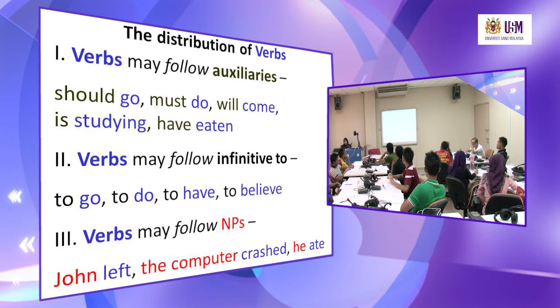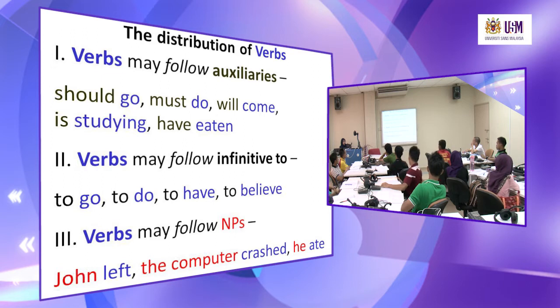Okay, so verbs, auxiliaries. You have done auxiliaries just now, okay? Verbs in blue, okay? So, go, do, come, study, eaten. Verbs follow infinitive to. You also have to go, to do, to have, to believe, to eat, to sing. And then we also have verbs.